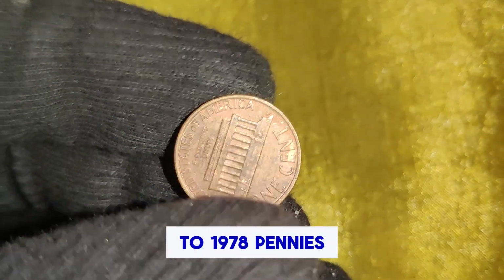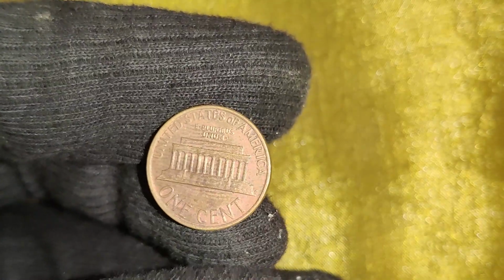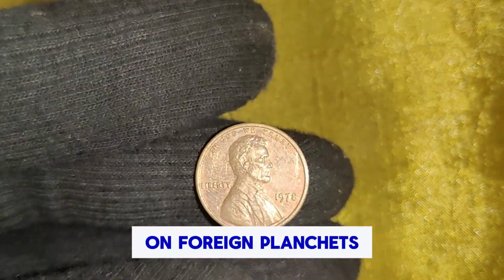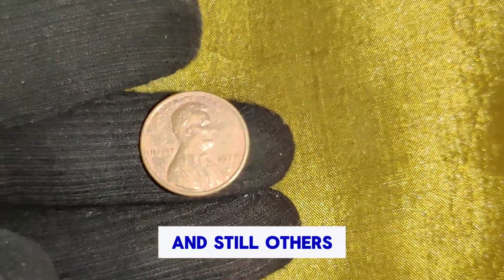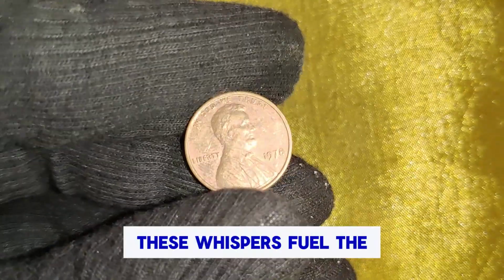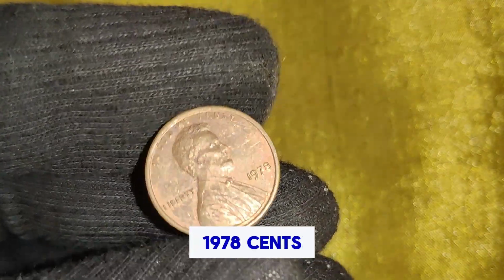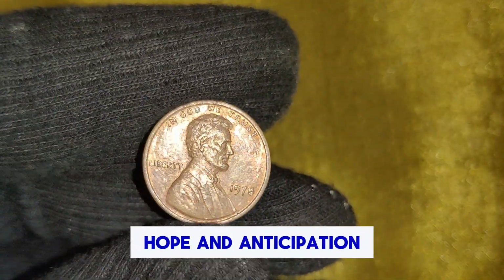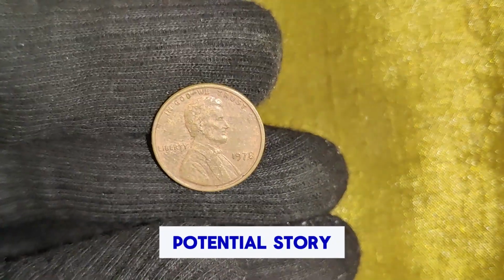And when it comes to 1978 pennies, stories of such errors continue to circulate. Some collectors claim to have seen coins struck on foreign planchets, others whisper of a mysterious proof-like strike in circulation, and still others dream of finding a transitional error that was never supposed to exist. These whispers fuel the legend of the $188 million penny, making the search for 1978 cents an adventure filled with hope and anticipation. The beauty of coin collecting is that it turns every penny into a potential story.